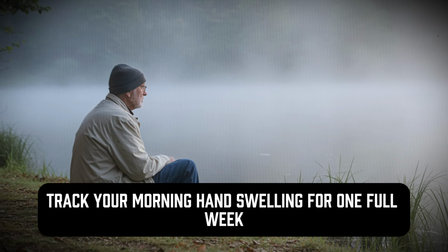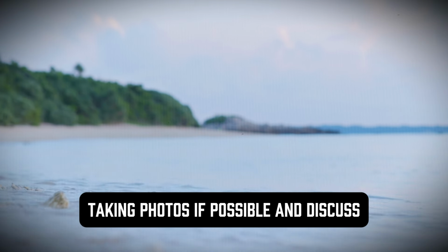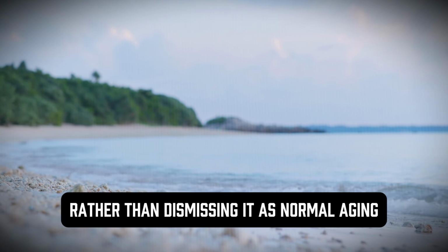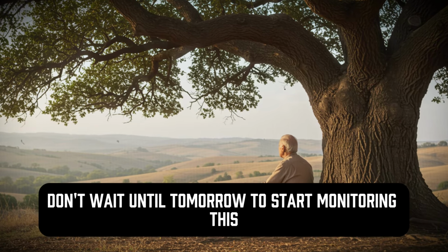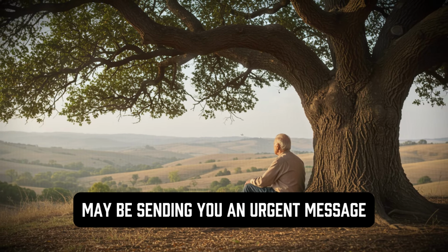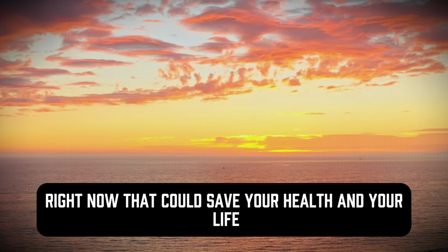Track your morning hand swelling for 1 full week, taking photos if possible, and discuss any patterns with your doctor immediately rather than dismissing it as normal aging. Don't wait until tomorrow to start monitoring this crucial early warning sign, because your kidneys may be sending you an urgent message right now that could save your health and your life.